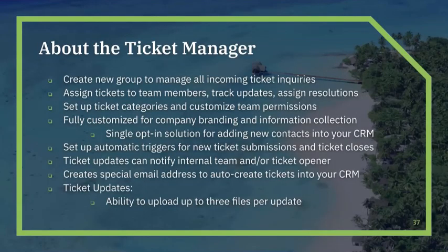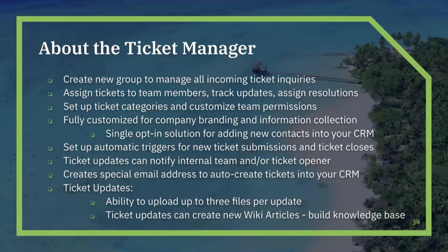And there are a couple of cool updates that just happened with the ticketing feature that I'll show you. You now have the ability to upload up to 3 files per update. So anytime you create a new ticket or you're adding an update, you can upload 3 files per submission. And also, if you have a ticket update that's a really important resource that you want to store, you can integrate it directly with your wiki articles. I'll show you, as soon as you create an update or you have an update that you want to save, there is a wiki button and it creates an article automatically inside this group that you can start using to build your sales internal team knowledge base.